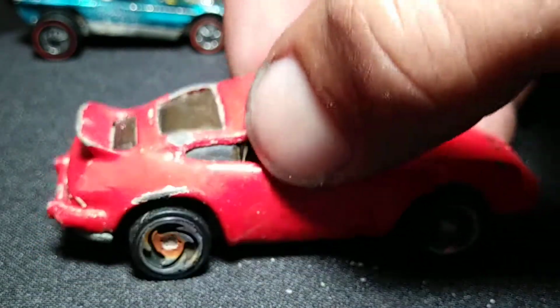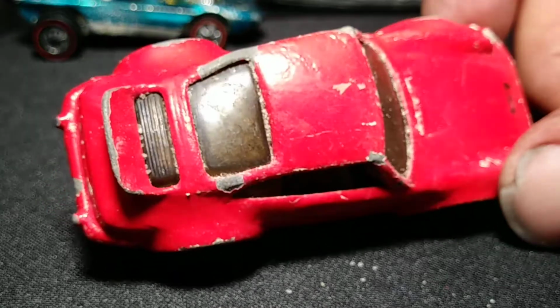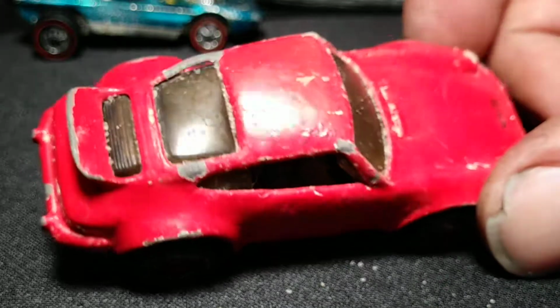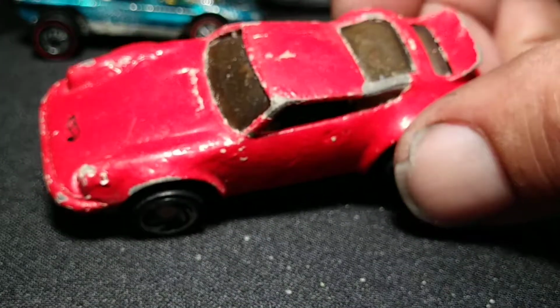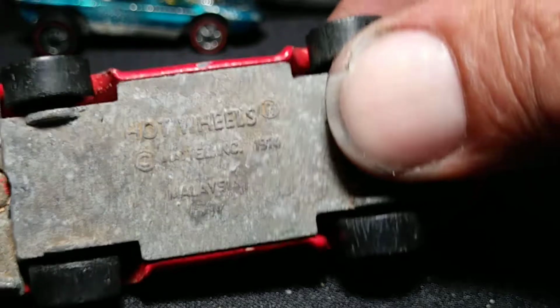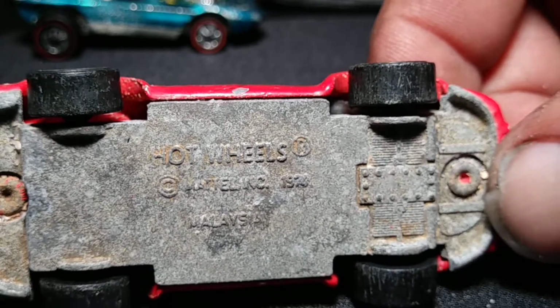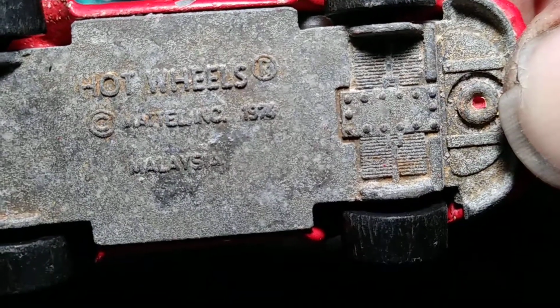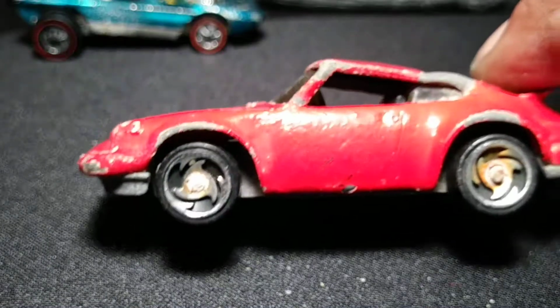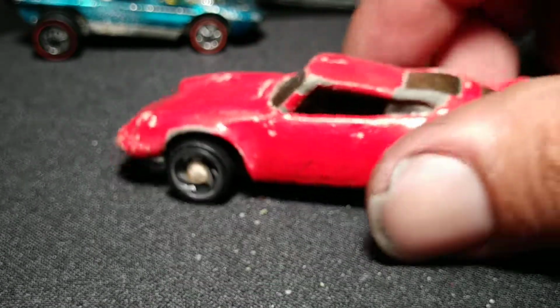I was also given this to try. That's going to be my first attempt at fixing a roof. Poor thing is pretty well smashed in. Do not know if the glass inside is going to be worth it, but this is an old Hot Wheels. Cannot even tell you the year. Looks like 1974. Could be just a copyright of the casting. Not entirely sure, but a little Porsche. Put that one out of the way.